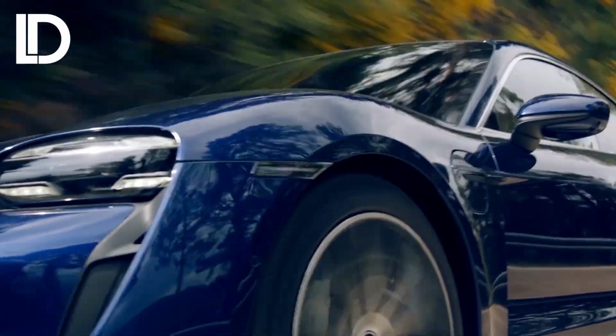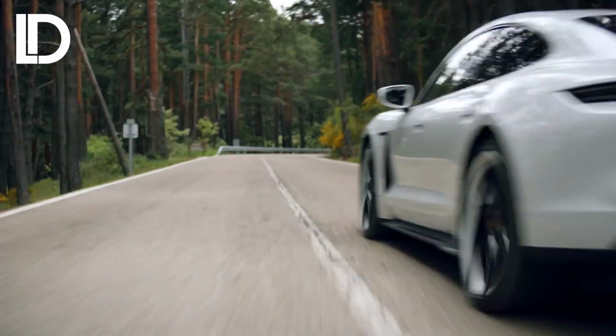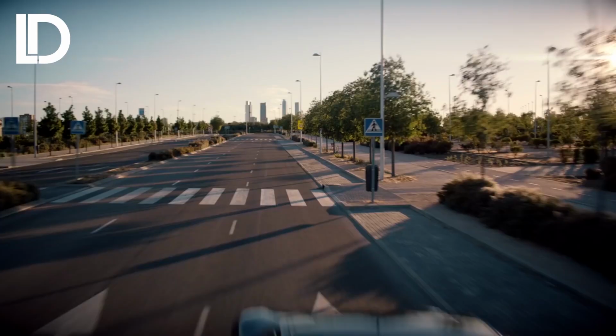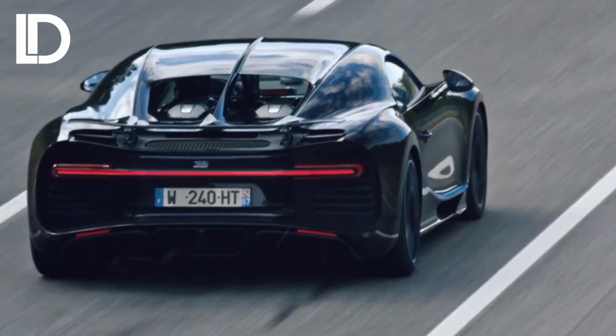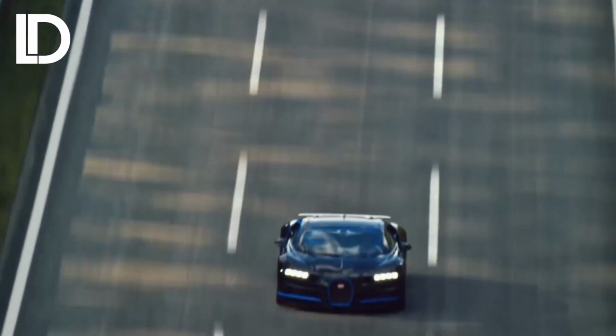The 9th spot belongs to the Porsche Taycan Turbo S, $185,000. The Porsche Taycan is the world's first electric Porsche. Being one of the fastest electric vehicles on the market today, it produces 750 horsepower and can accelerate from 0 to 60 in under 2.6 seconds. This definitely compares with the Bugatti Veyron with 1,000 horsepower, which is 10 times the price.